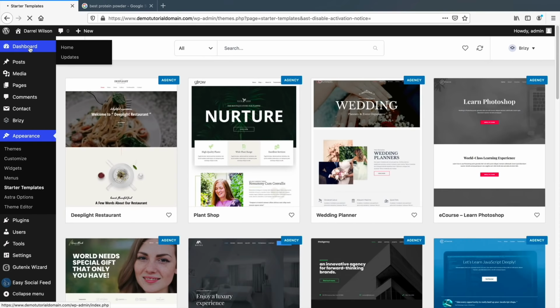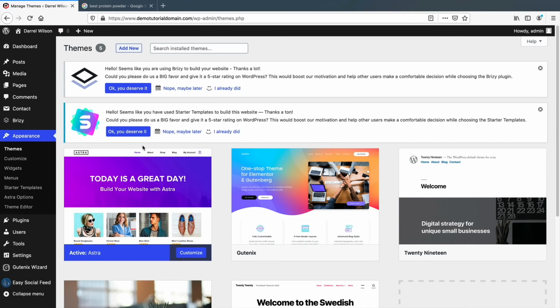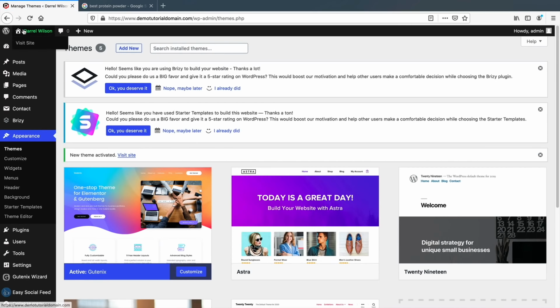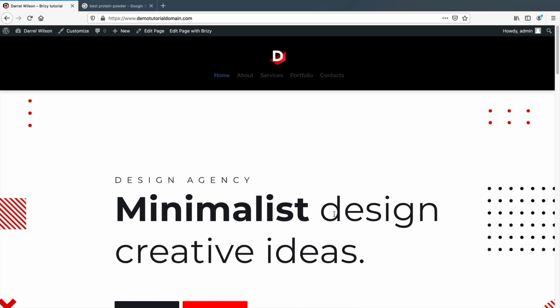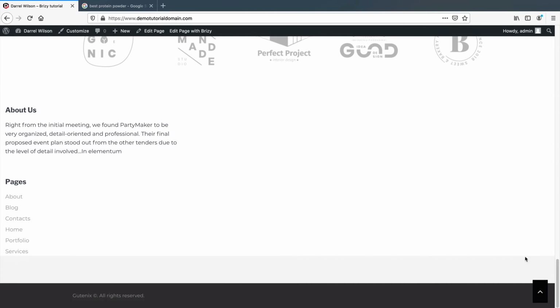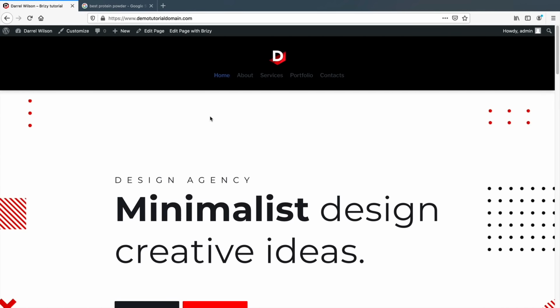So again, when you are using WordPress, feel free to go to different themes. And as long as you're using Brizy, you can switch between themes and you will not have a problem with losing your content. So what I'll do is I'll just go ahead and activate Gutenext again. And then I'll click on visit site. And there you go. We're right back to where we started. So that's a way you can see it. We probably have to mess around with the theme options. Sometimes when you switch between themes, there might be some small theme customizer differences. But yeah, in a nutshell, that's themes.